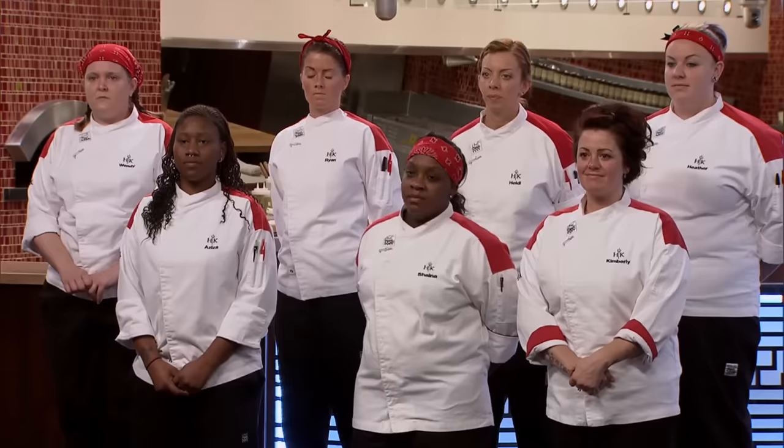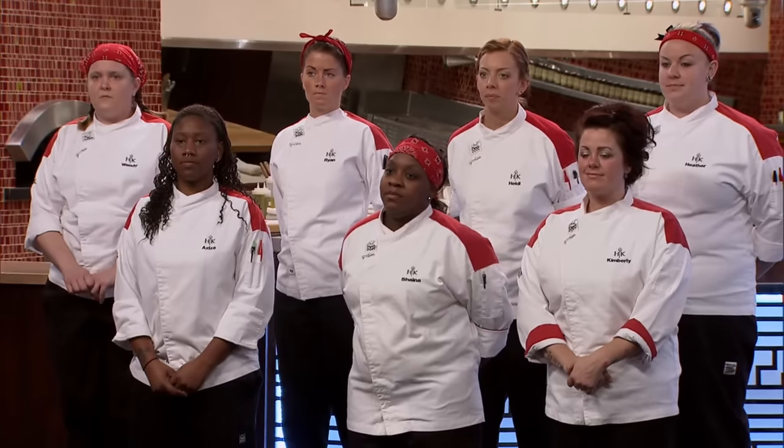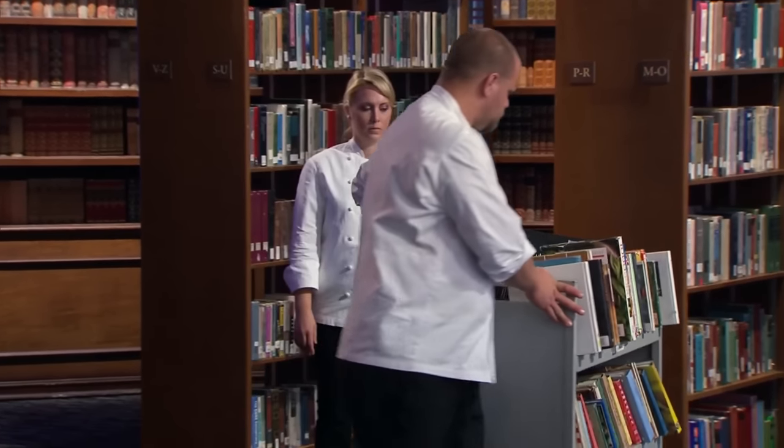What is the connection between books and kitchens? Cookbooks is the answer. You know cookbooks are beloved treasures. A great recipe will always remain a great recipe. So for today's challenge, you're going to be using books to decide on what you're going to be cooking.